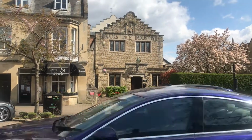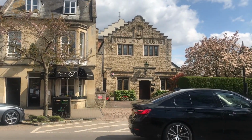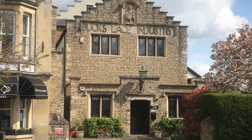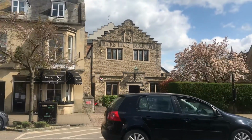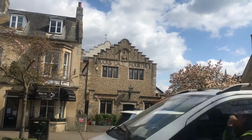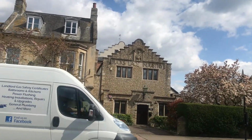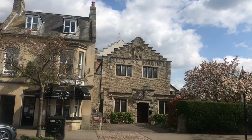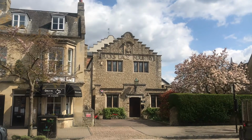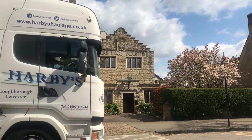Across the road there we have Buck's Lace Industry. It says at the top there. Known as the Lace Factory. Although lace was never produced there, it was built in 1928 and basically it was offices and warehouses.